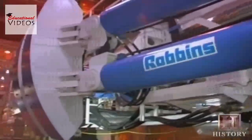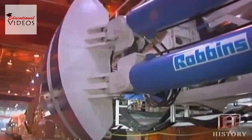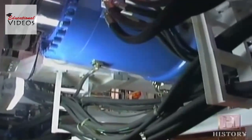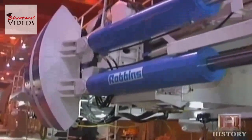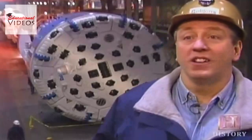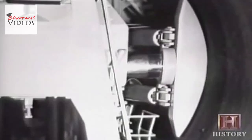Behind me you see some curved items we call a gripper shoe. So if we put 5,000 pounds of pressure on that shoe, that is giving us enough force to hold that machine in place so that it doesn't try to spin in the tunnel. The grip shoe transmits 4 million pounds of force against a tunnel wall.